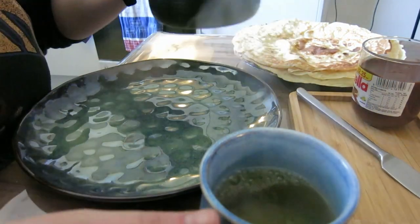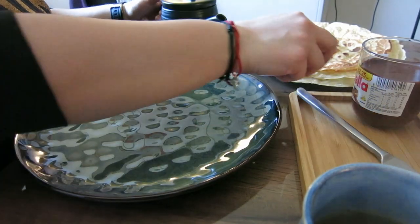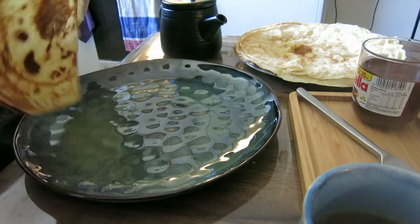We opted for traditional Nutella and sugar toppings, separately of course, that would be too sweet otherwise, even for me.